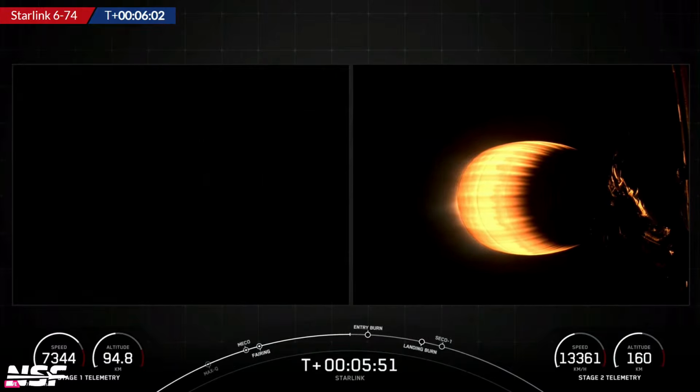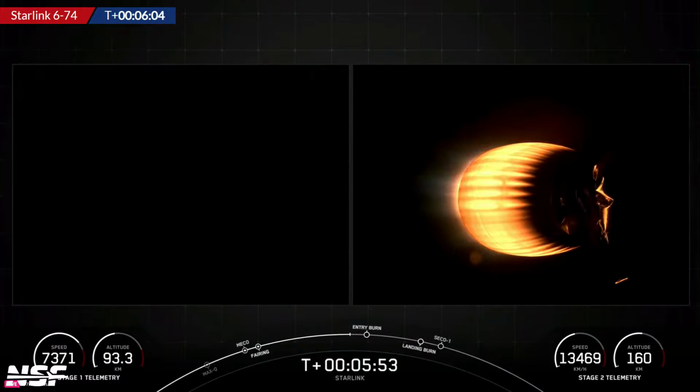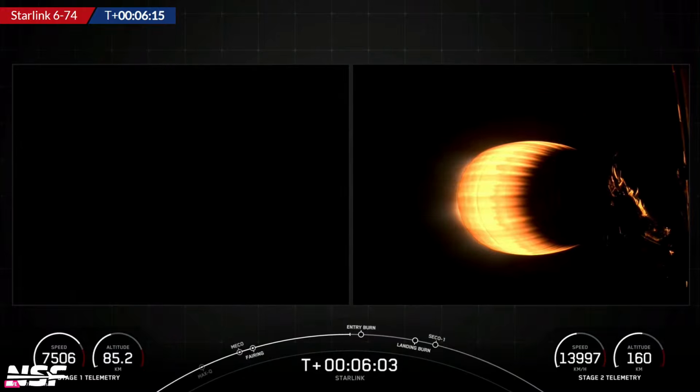I was just about to say we're about 30 seconds away from that entry burn, but yeah, to see that second stage plume expansion is always spectacular. All right, we should see that first stage entry burn start up here in just a few seconds. That'll slow that first stage down as it continues its re-entry into Earth's atmosphere.